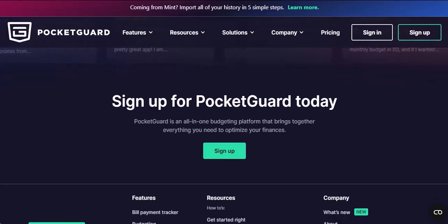But if the idea of giving any app access to your bank account makes you uneasy, there are perfectly viable alternatives. Remember, financial security is paramount. Do your research, understand the risks involved, and choose the method that works best for you.